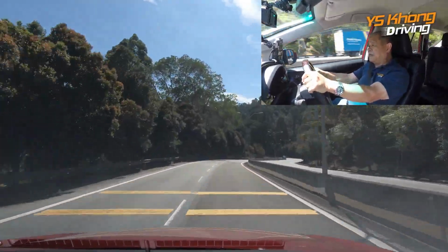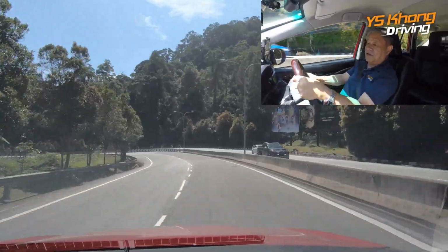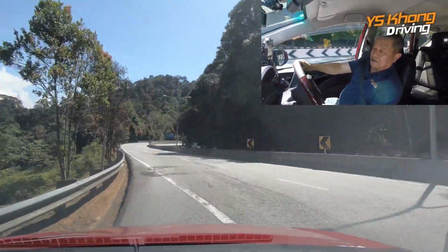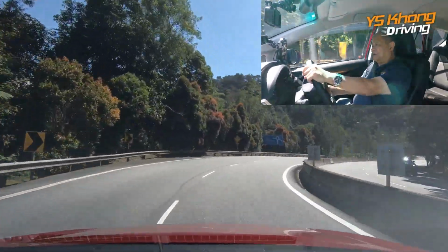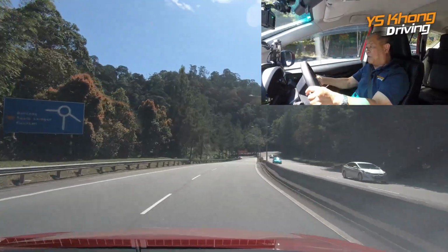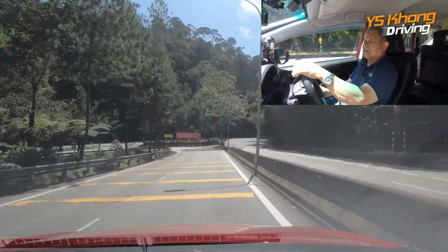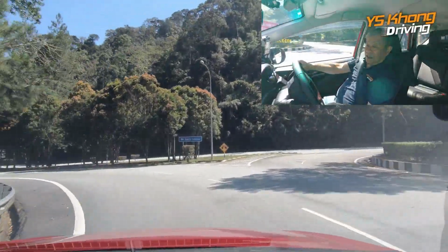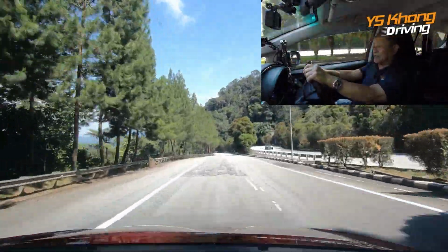Okay, in an MPV like this, you sit a bit higher, so you feel the body roll a little bit more. But actually, body roll is quite common. Most cars have some degree of body roll, because if you don't have body roll, I can tell you, you'll be very uncomfortable. So there must be some body roll for the suspension to work. Otherwise, don't need suspension, just flat, you know. No need any springs, no need nothing.